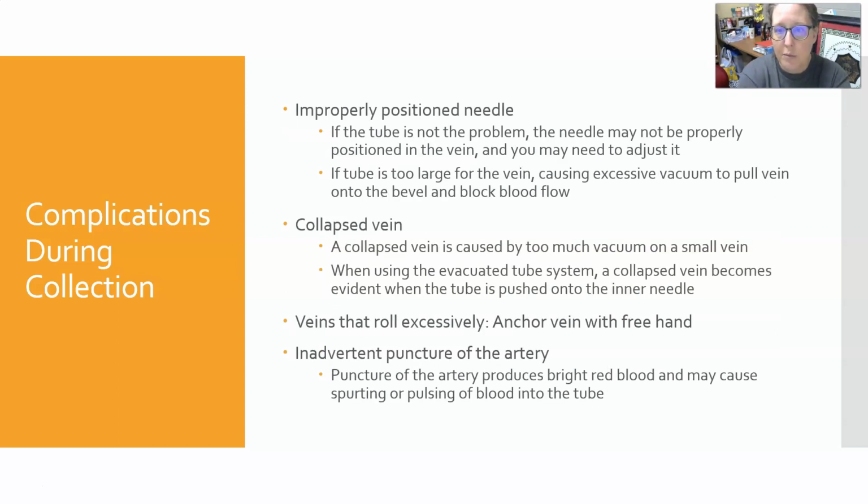If the tube is not the problem, the needle then may not be properly positioned in the vein, and you may need to adjust it slightly.